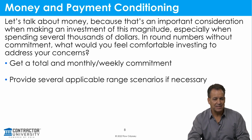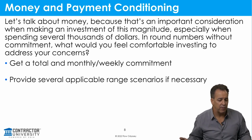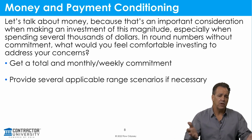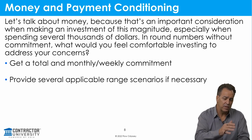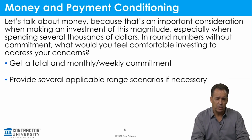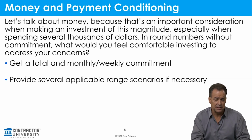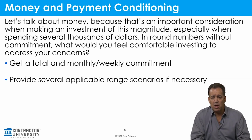And then, if they can't give me a number, they say, well, I have no idea, I never bought a heating and cooling system before, I have no idea what these cost, I say, I understand you don't have any idea what they cost, but it's much like a car. If you went car shopping, you probably have an idea as to what you feel comfortable spending on a monthly basis to get the car that you want. And that's all I'm asking for.